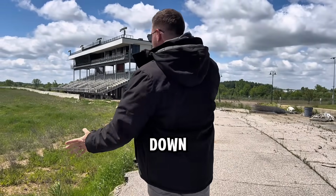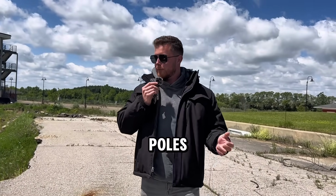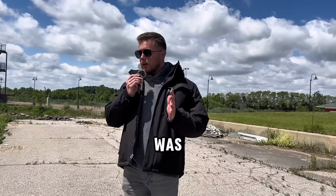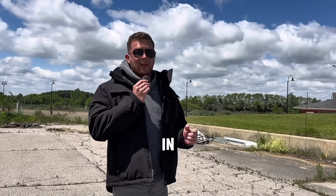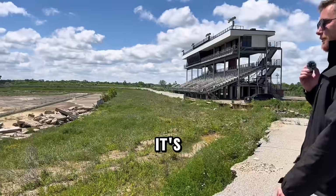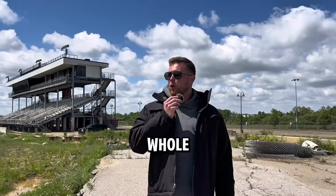Obviously, the walls are taken down. This track used to have safer barriers. That's all down. Its fences are gone. The light poles are gone. I mean, this place has been absolutely stripped. I mean, it was one of the nicest facilities for a short track in the entire country. And to be honest with you right now, it's kind of a shithole. So we're going to work on making it a whole lot nicer again.